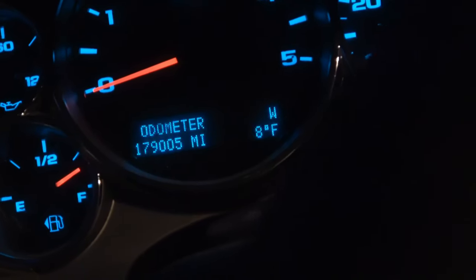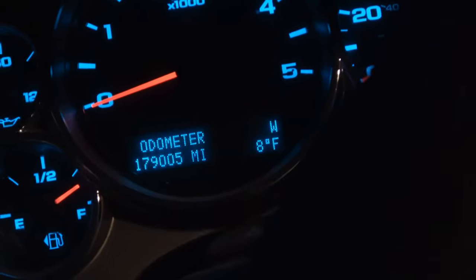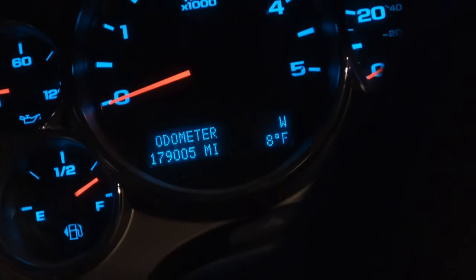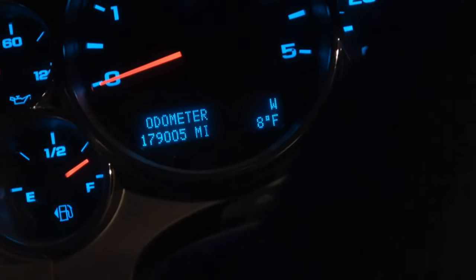Alright guys, it's 6:37 in the morning. The truck says it's 8 degrees outside. We stayed nice and warm last night though.